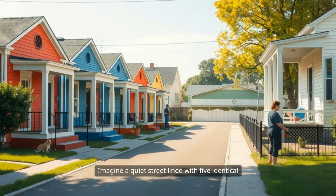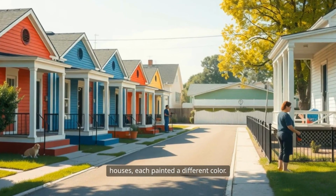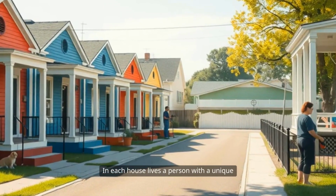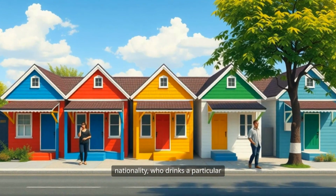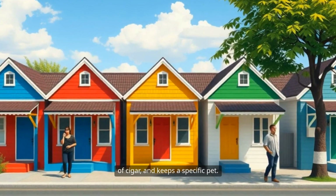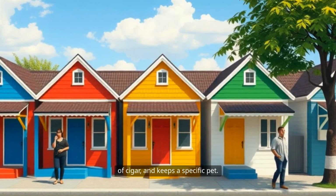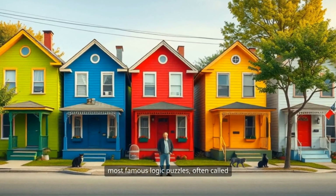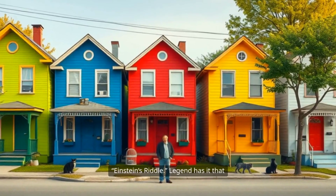Imagine a quiet street lined with 5 identical houses, each painted a different color. In each house lives a person with a unique nationality, who drinks a particular beverage, smokes a distinct brand of cigar, and keeps a specific pet. This is the setting for one of the world's most famous logic puzzles, often called Einstein's riddle.